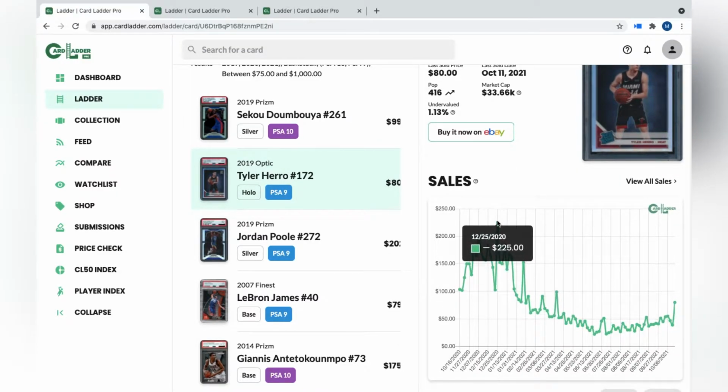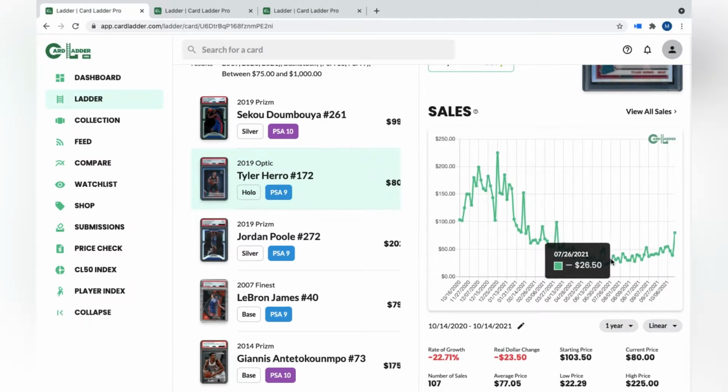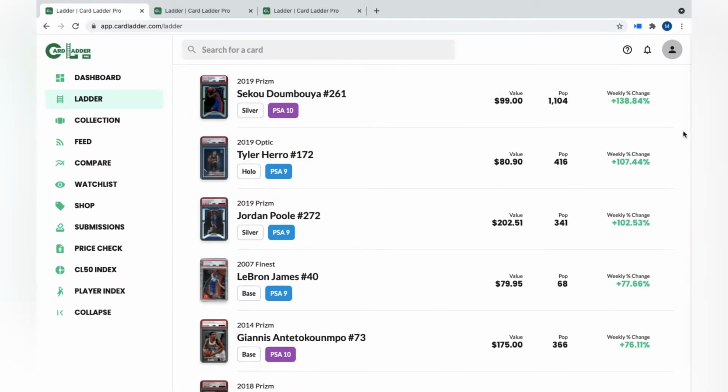At one point, on Christmas Day, this did $225. So that definitely has an effect on the prices. Someone was probably just really happy on Christmas and felt like spending some money, which is fair. This is a card that in July was at a low of $22 and is now back to $80 based off his preseason performance. $22 for this, I mean, I honestly wasn't looking at Herro the last few months just because he didn't have the greatest season.